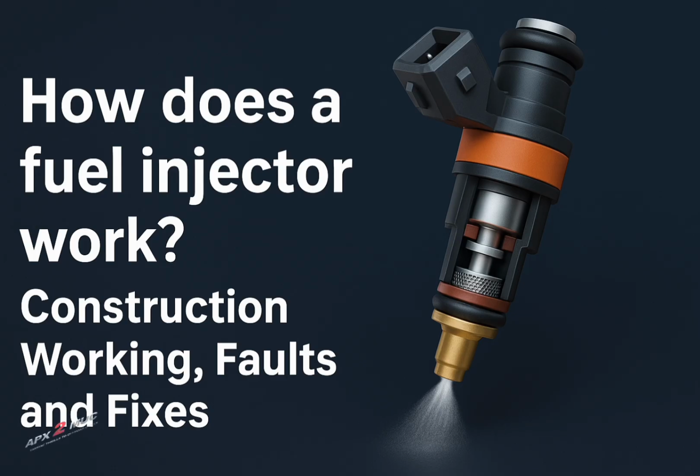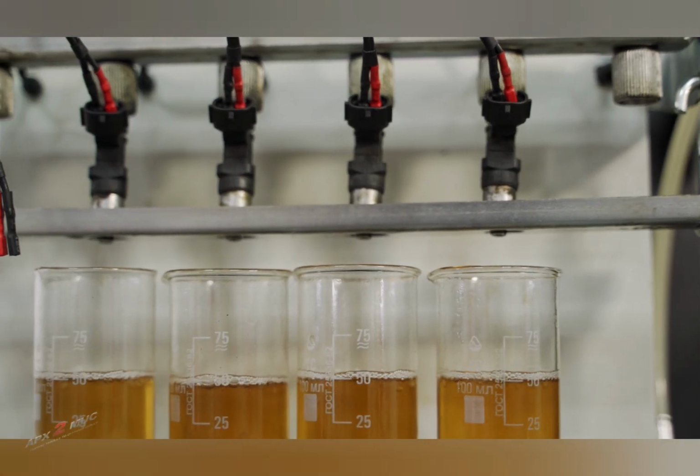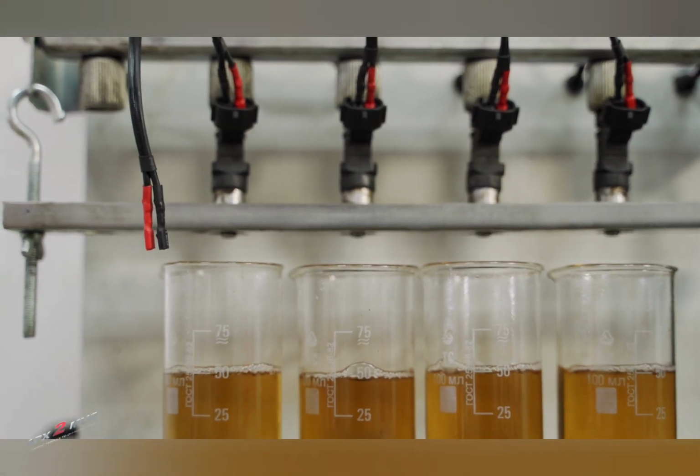In this episode, let's look at what the fuel injector is. A fuel injector is an electromagnetic device that sprays a precise amount of fuel into the intake airstream or the combustion chamber. It is a key component in the fuel injection system that replaces traditional carburetors in modern motorcycles and cars.